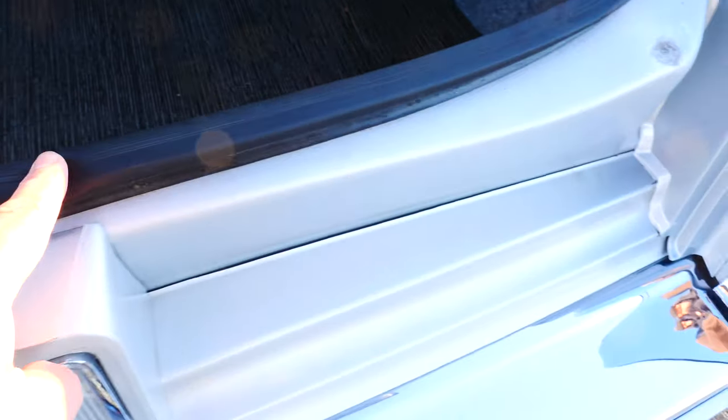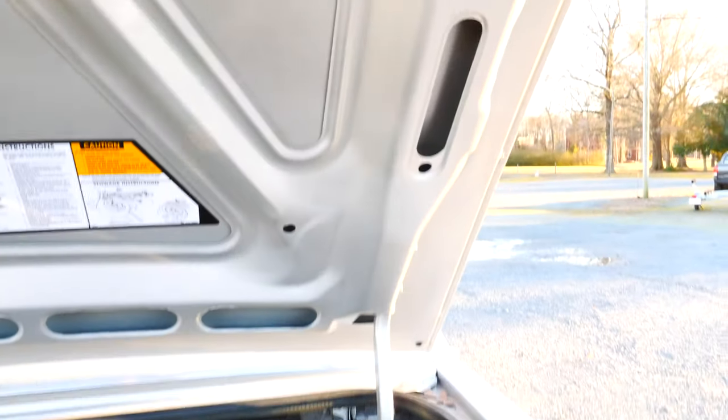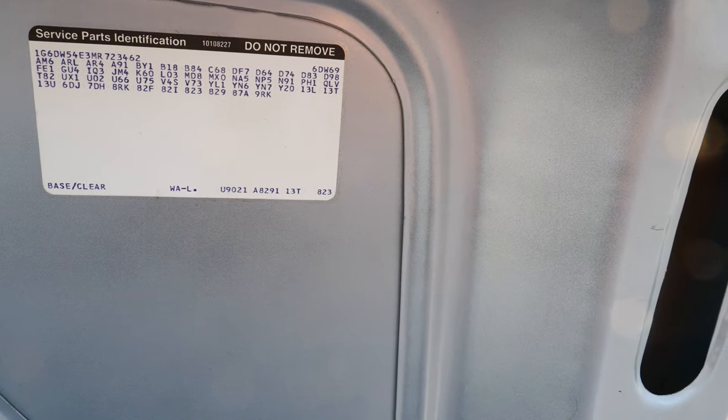Here's another one where you'll see, oftentimes this will be damaged when people push their boxes and their cargo in and out of this. It'll pull on it and eventually tear this. It's not uncommon to see. And here is underside of the hood, all looking very good. And there's where it shows you the base clear color.